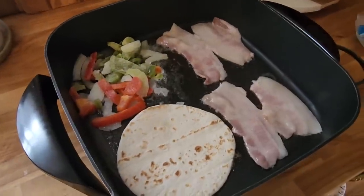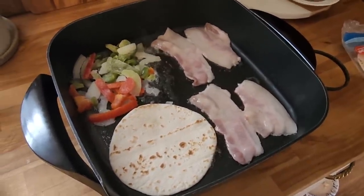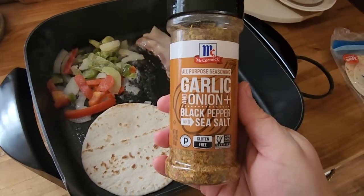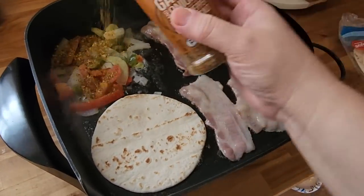But as you can see, I'm using my electric skillet this morning. I really love using this because I can cook multiple things at one time. Also, I really love this seasoning that I just picked up at Walmart recently.